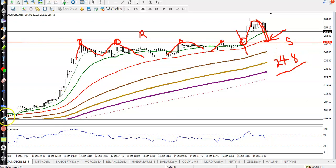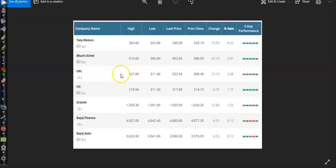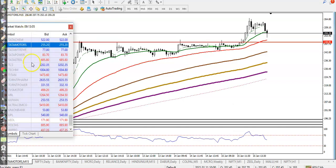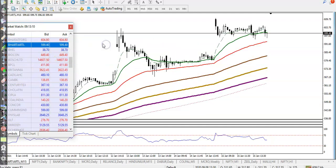This is the Tata Motors. So let's see another gainer stock, Airtel. All right, so next is Airtel. Let's just jump to Airtel. Where is that? Okay, this one.